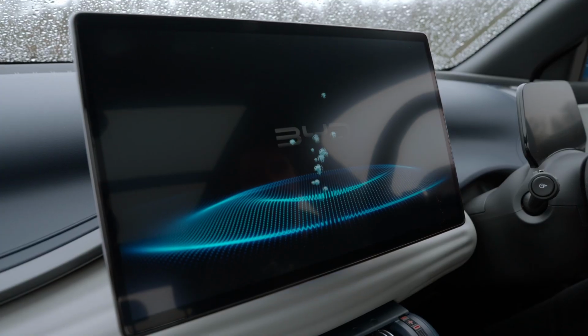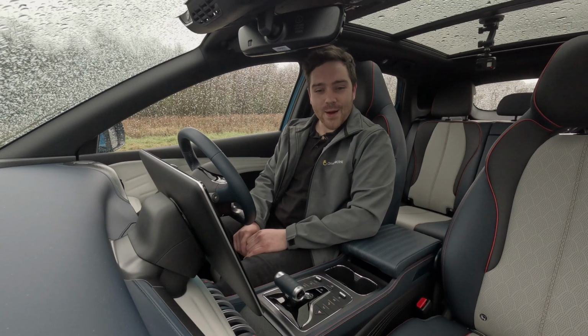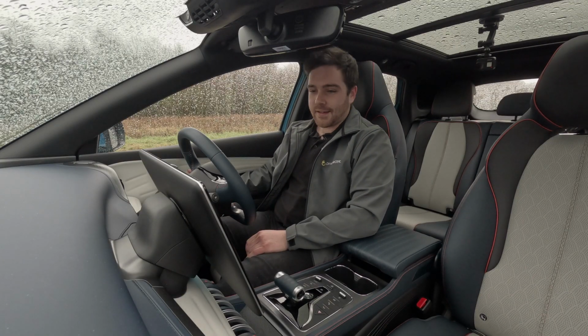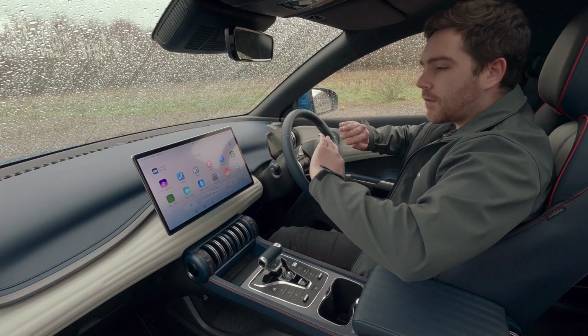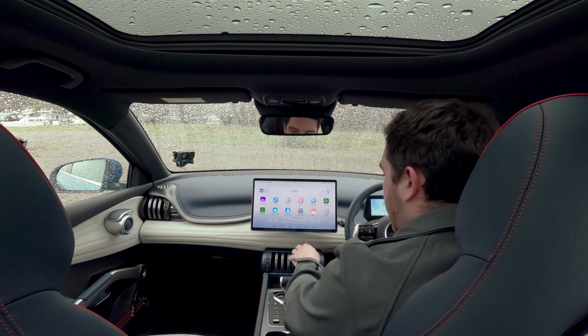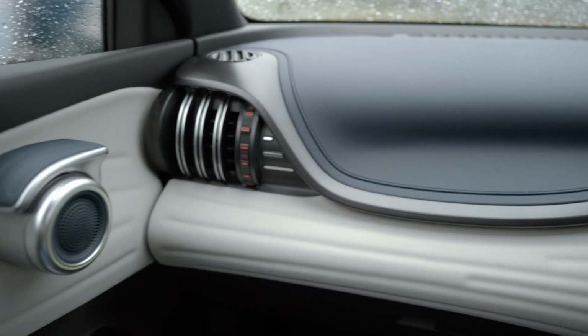Well, here is the interior of the Atto 3, and yeah, what can I say? Where to start? It's definitely unique. Let's start with the dash, I guess. It's got this big kind of wave that droops down onto the panels here. It's got some ribbed material that spreads onto the door panels as well.